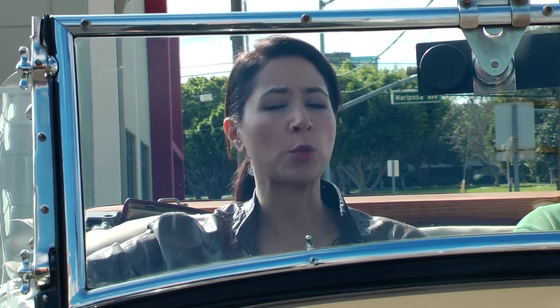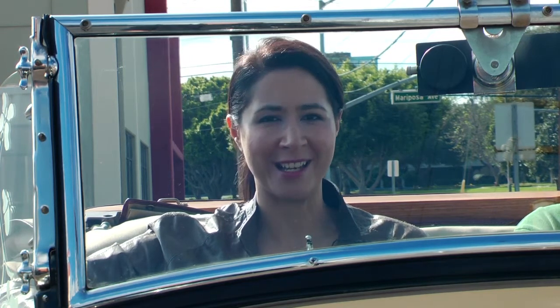Most museums keep you distanced from what they have on display, but we found a museum where the look but don't touch rule does not apply.